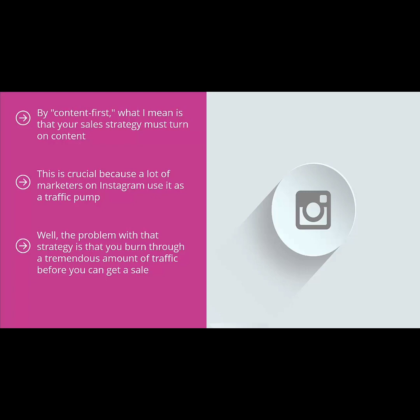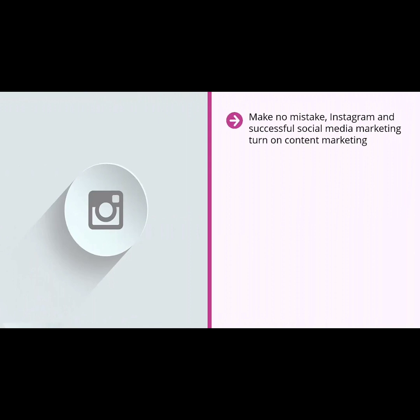What if I told you that you can pull less traffic, but actually make more money with a lower volume of traffic? This happens all the time. This is not theory. This is not speculation. This happens all the time. How? Using content to qualify your traffic. Make no mistake, Instagram and successful social media marketing turn on content marketing. You can't just pull traffic from all these places and expect that traffic to convert. That traffic must trust you. Those are real people. They must be made to feel that they know and like your brand enough for them to trust it. Unfortunately, that's not going to happen instantly. It has to go through a sequence of content.